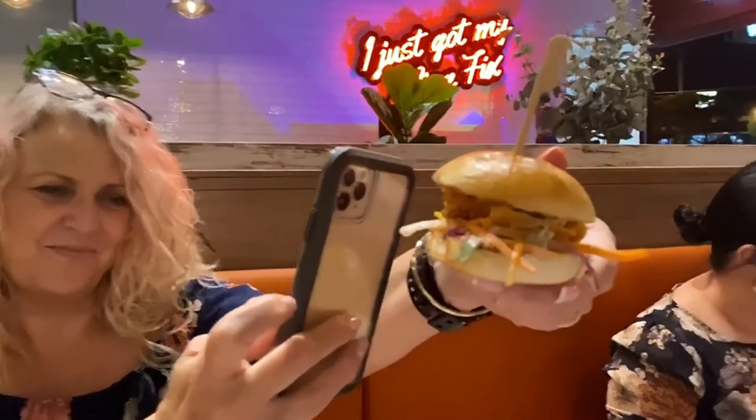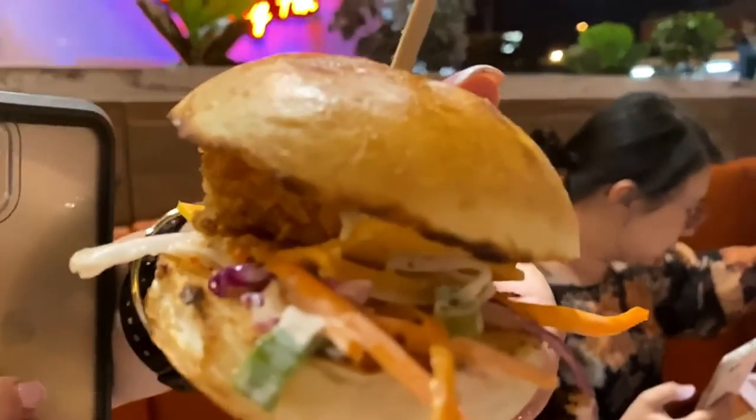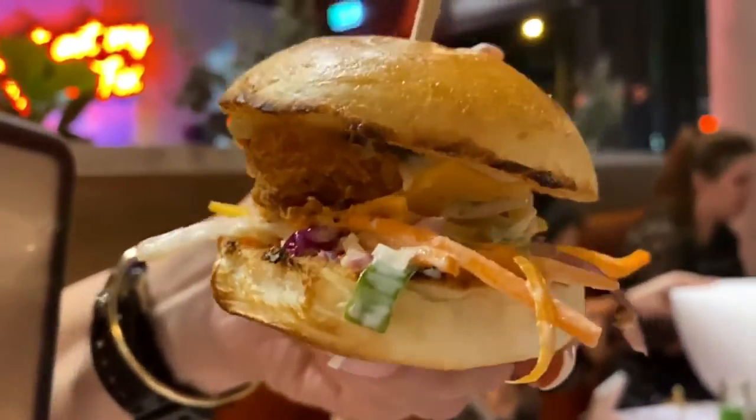So we got Dano at work. Good to see you doing something. But check this out. Check this burger out. So this is the burger. This is a Southern Fried chicken burger. It's got cheese, it's got a bit of salad. So it's a slider, obviously. That is really good. Really good.